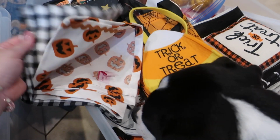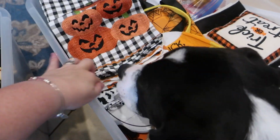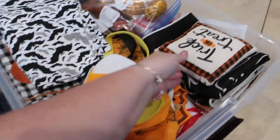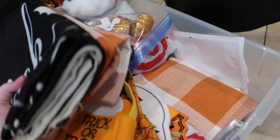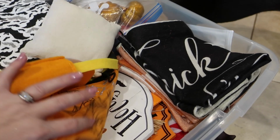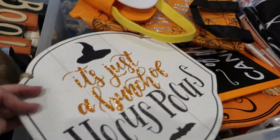A number of fun Halloween towels. You can see my bat theme from last year. Really love bats. And pillow covers that I put on our pillows in the living room are in here. They also have a bat. And then I stick the bats to the wall. I found a number of cute signs last year. So I'm probably gonna get my pictures out.